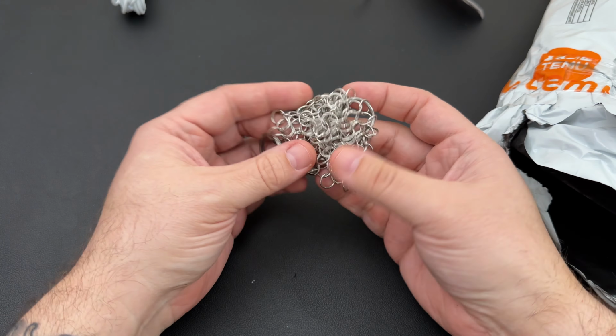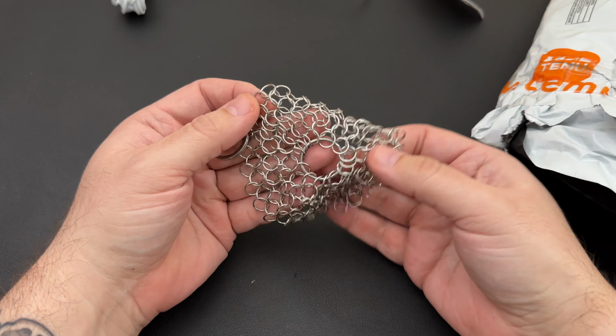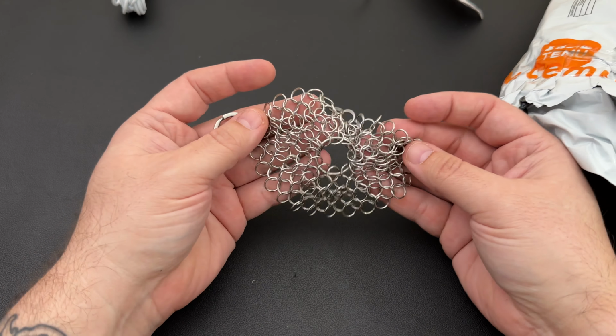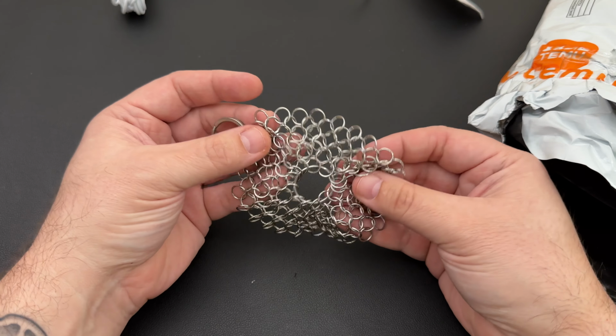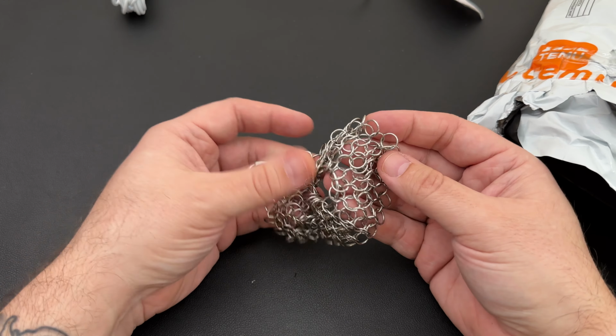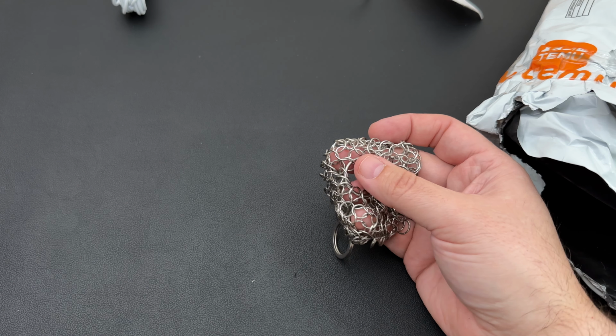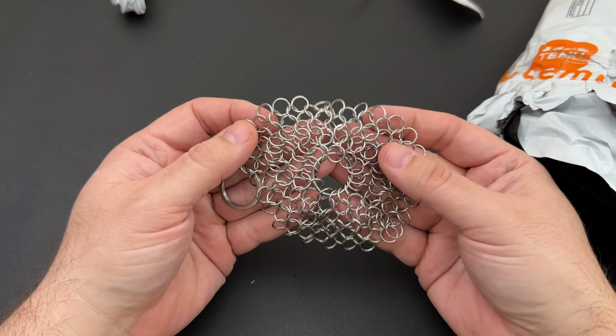Next item I picked up is a cast iron cleaner. So I do cook with cast iron every once in a while. So I thought I've seen these little cleaners like at the sporting goods stores, but they're like $10 for the name brand one. And this one came in off TEMU for $3.48.